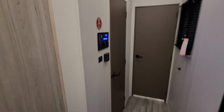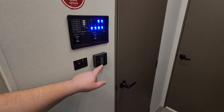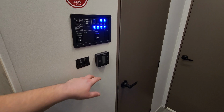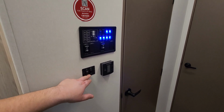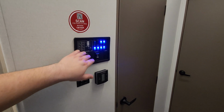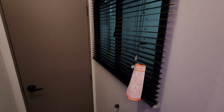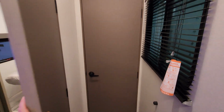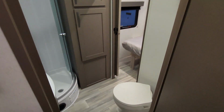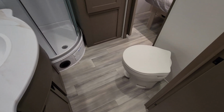Over here, you're going to have your thermostat for your propane furnace, along with your back air conditioner, roof vent up and down and on off button, slide awning, whole bunch of light switches, water pump, monitor panel. We'll kind of close that up here in a little bit when we come back in. Window here does open. That's going basically right into the bedroom, that door, but we're going to check out the bathroom first. So over here, you do have a foot flush toilet.